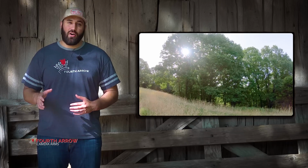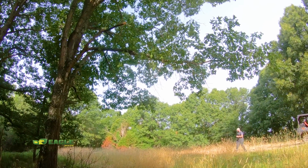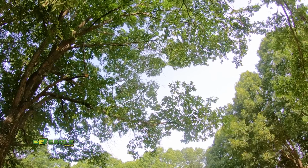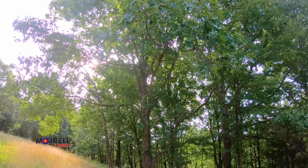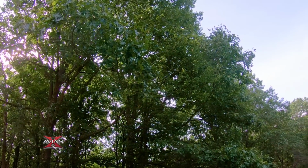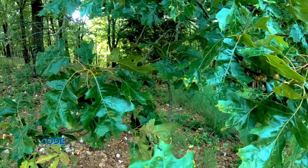You don't have to wait until fall to start identifying mass-producing trees. Oaks are starting to produce acorns, and it's a great time to go find those trees that are already producing acorns so you can start putting a plan together for this fall. Out doing a little preseason scouting this morning, looking for acorns. This morning up on this ridge, there's a small little hidey hole food plot and several red oaks around this plot edge. And sure enough, there's some great acorns already developing on these trees.